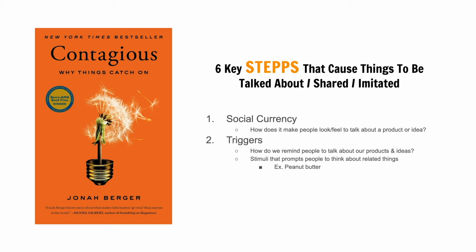T is for triggers. How do we remind people to talk about our products and ideas? What stimuli prompts people to think about related things? Think about it. When I say peanut butter, what do you think? If you position your brand alongside triggers, they'll talk about you when they think about your products and services.